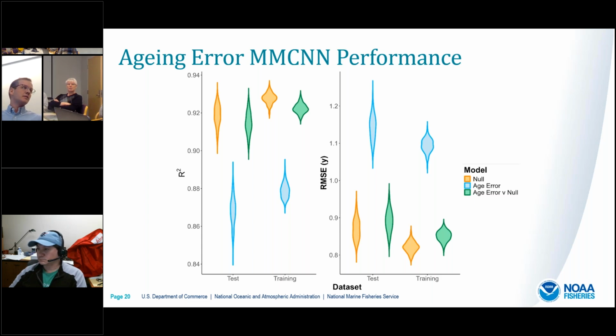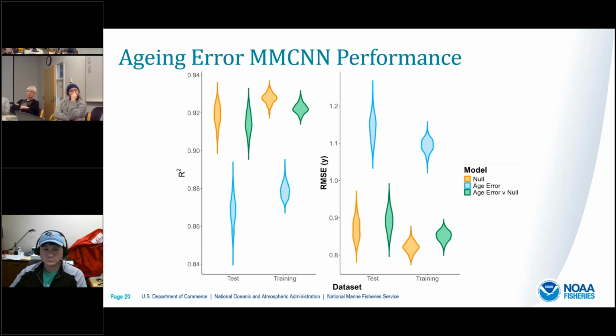Interestingly, the age error versus null scenario, where we're comparing the predictions from the models that are calibrated with data that has more error against those original age estimates from Marina's paper. We see a sort of return to normal in our model performance. I don't think using test data that has aging error is essentially quantifying your perception of error as opposed to your actual error.